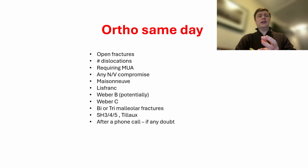So these are the things that once you've done your exam and you've done the x-ray, I think you're sending to orthopedics the same day, or you're speaking to them. So obviously any open fracture dislocations, things requiring MUAs, I don't think most of those are going to be missed, because they're pretty obvious. They're pretty nastily injured ankles, and probably if they've called an ambulance, would be taken up to hospital. And again, with neurovascular compromise, although I have had some people come in with unstable ankles to an urgent care clinic with numbness and the like. So it's not unheard of, but they're usually pretty sore.